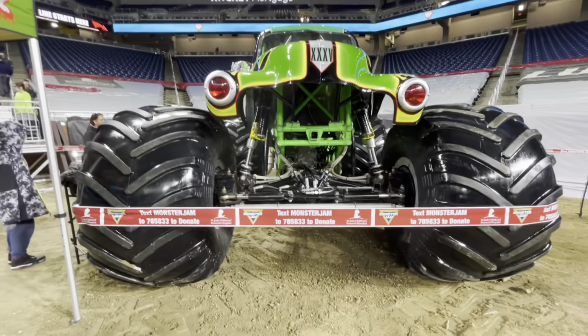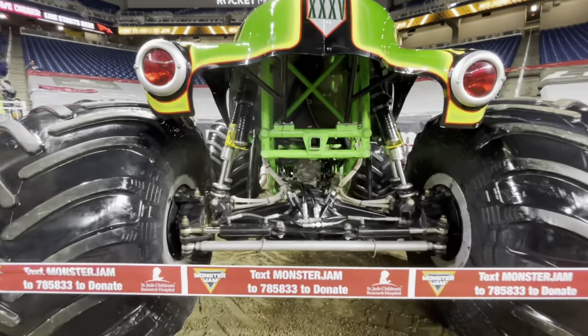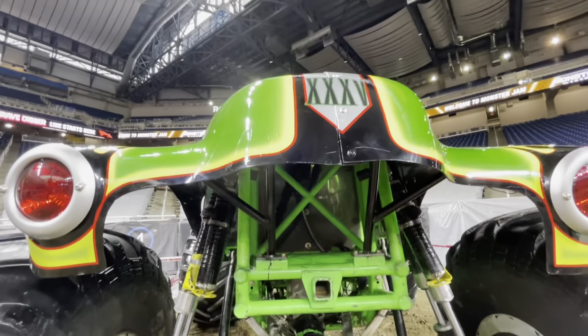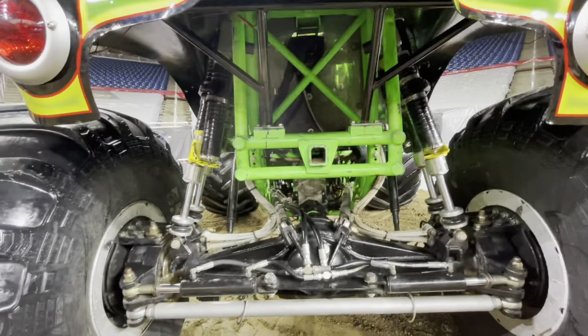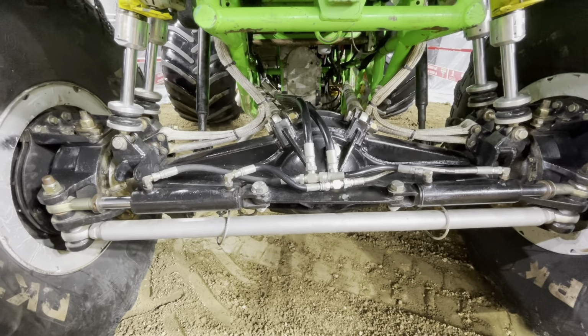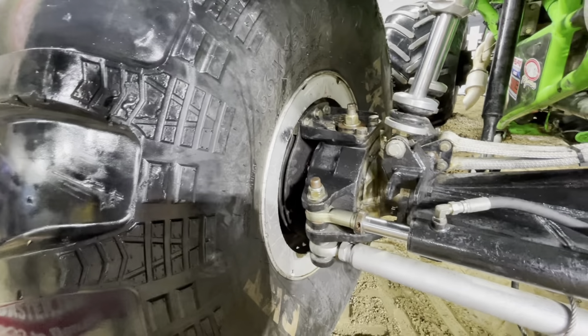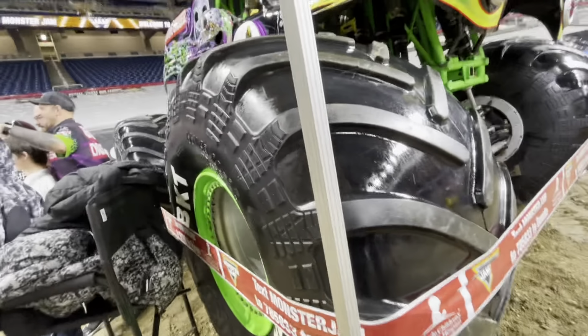Welcome to the Drop Shop Garage. We're at Monster Jam, at the pit party. And this is the most famous truck here, the Grave Digger. Check out that front axle. Wow, they got it all Armor All'ed up. It won't be Armor All'ed much longer.